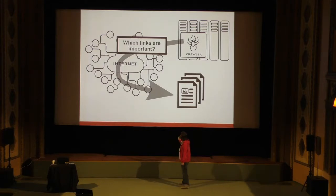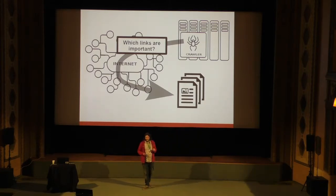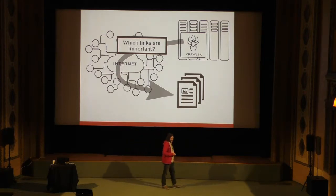For example, which links are important? We cannot download the whole internet like Google. We don't have so many resources, so we really need to cherry-pick the correct links and follow them to the most interesting pages.